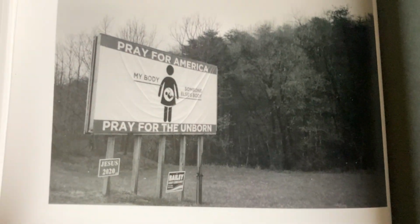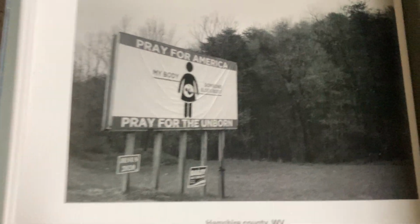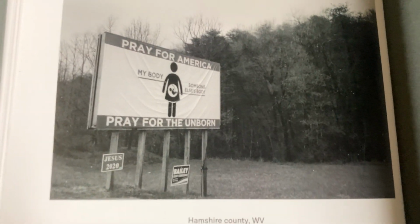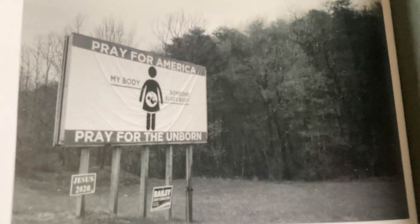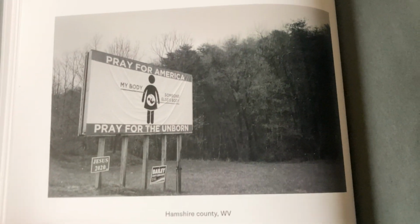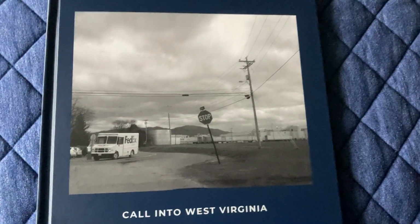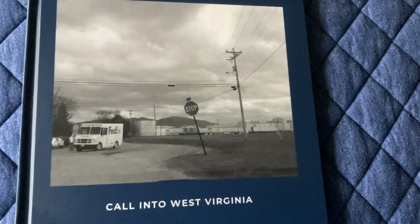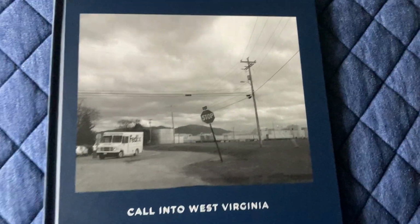And people have strong feelings about Jesus, obviously, in West Virginia and a lot of America, but particularly in West Virginia. And they have their beliefs, and they're not afraid to show them. So anyway, that's a little book that I made here, and I plan on going back to West Virginia sometime soon. It's a beautiful place with a lot of myth and mystery, and it's quite suited for black and white.